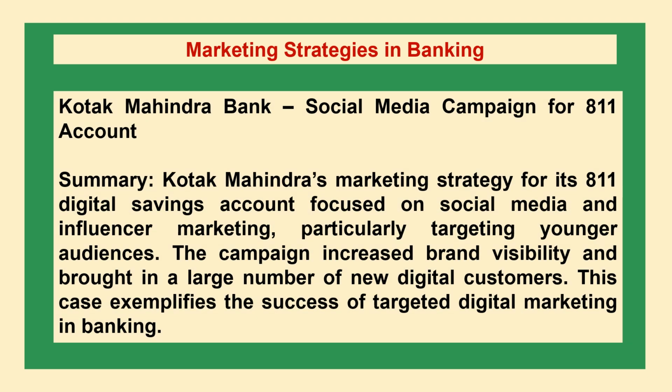Kotak Mahindra Bank social media campaign for 811 account. Summary: Kotak Mahindra's marketing strategy for its 811 digital savings accounts focused on social media and influencer marketing, particularly targeting younger audiences. The company increased brand visibility and brought in a large number of new digital customers. This case exemplifies the success of targeted digital marketing in banking.